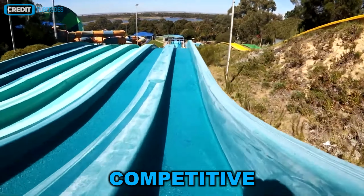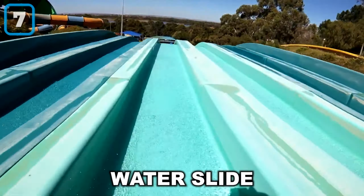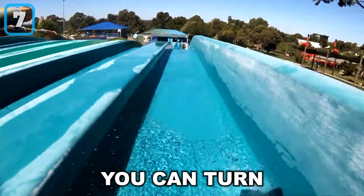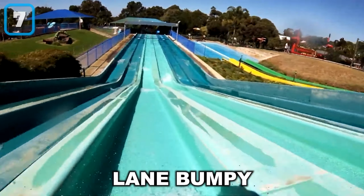Number 7. Who here is feeling competitive? And I am not talking about a 2-person indoor and outdoor water slide, rather a 6-person racer slide competitive. Well, if so, then look no further than Tidal Wave, where you can turn your friends into frenemies for a truly one-of-a-kind race down a 6-lane bumpy slide.